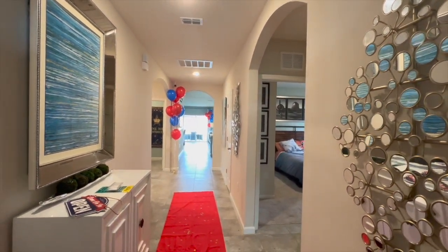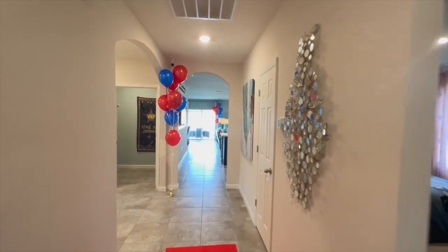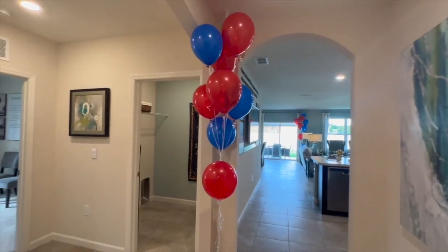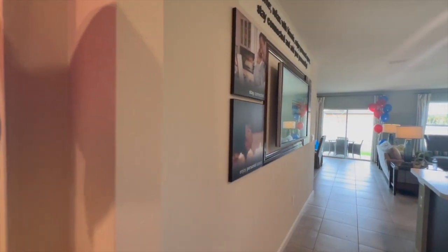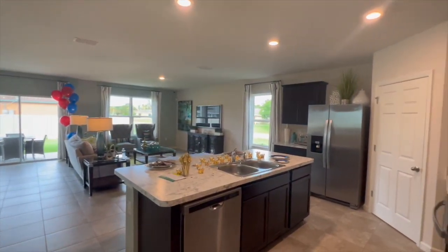These are spec homes, so besides the furniture and walls being painted all white, what you see is what you get. These homes come with a covered patio, smart home, and kitchen appliance packages. That means you'll get a Skybell and smart door lock, a Qolsys panel to control your thermostat, lighting outside of the home, and garage door opener.